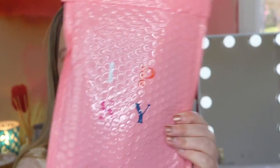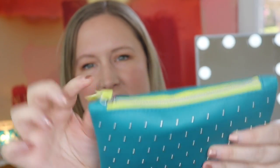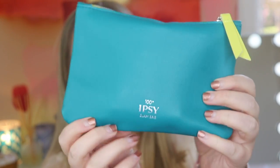This is what the bag looks like, and let's get it open. There was one item that came outside of the bag. Each of the subscriptions with Ipsy has a bag, and this is obviously the one for the Ipsy Glam bag. I like the color. It's like this greenish color. Would you say teal? I don't know, but it's studded with a lime green zipper. It says Ipsy on the back, 100th Ipsy Glam bag. Oh wow, it's their 100th Ipsy Glam bag. I didn't even know that.